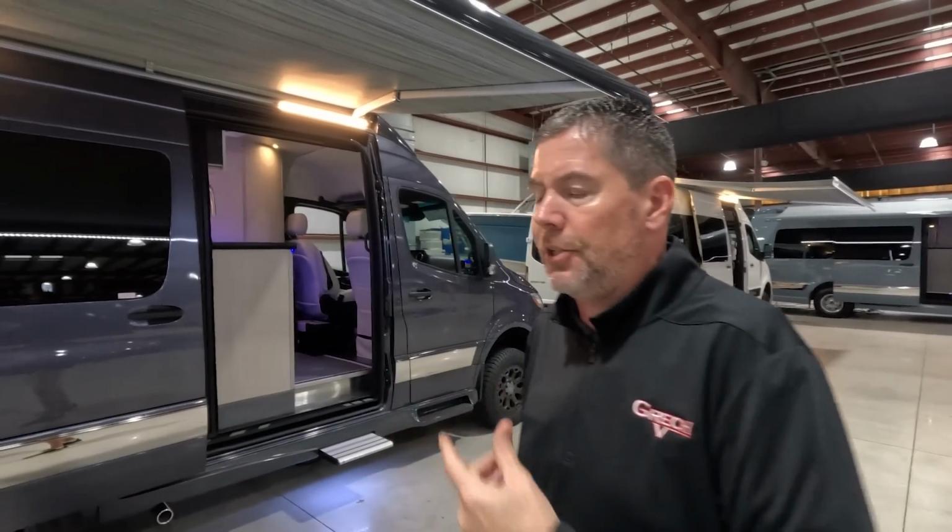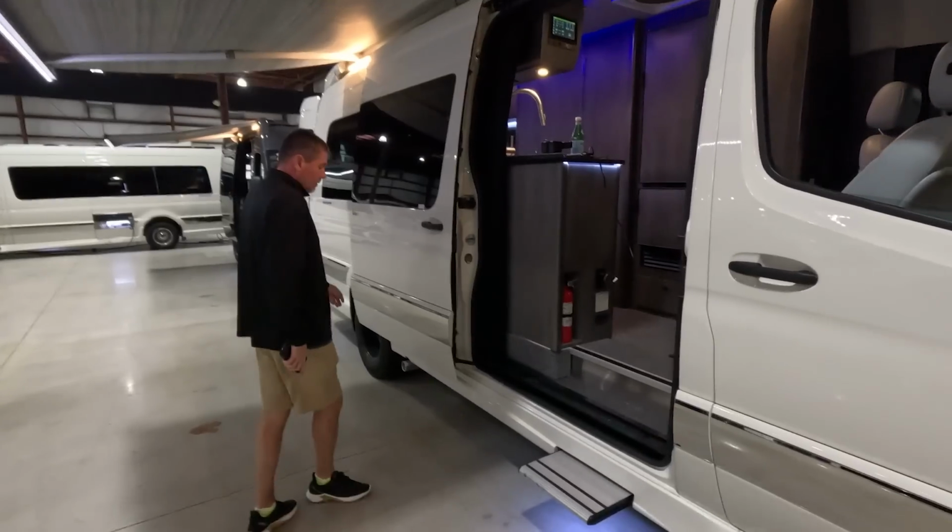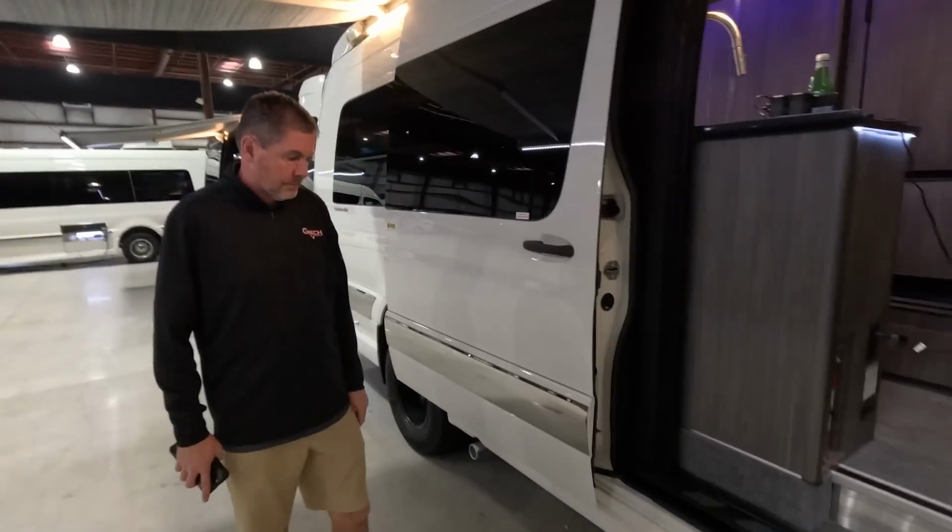Compared to that, Gretsch's attention to detail is way better. You're going to have aluminum framed solar panels. Everything that gets screwed into the top is going to have a very nicely done sealant going around it, and you're not going to see goop everywhere. Sometimes it looks like it's 5-6 inches wide, and that just looks terrible. Yeah, so talking about build quality, what are some of the other differences between these vans?